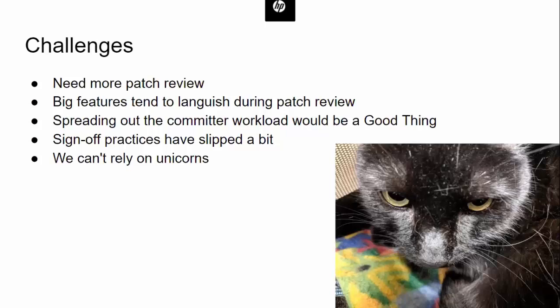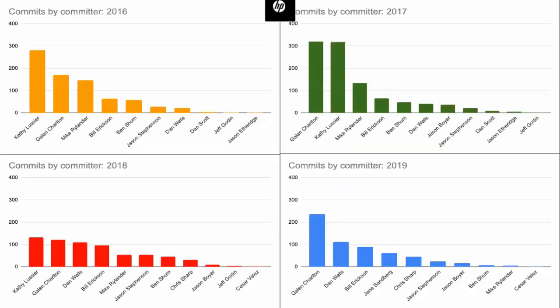Now, of course, part of the answer might be Angular, in terms of it's a technology that at the moment, I think we have just four people actively doing significant Angular development. And that of course means that there's potentially a smaller pool of people who feel comfortable testing and evaluating Angular patches. So that's a concern. And also we need to figure out what we can do to not rely so much on unicorns.